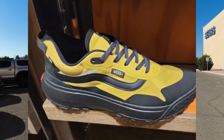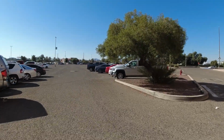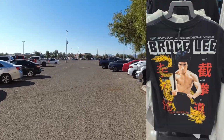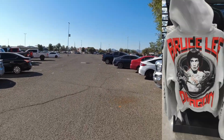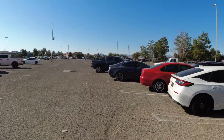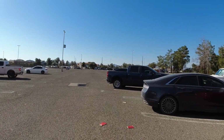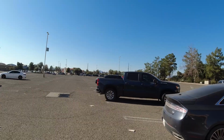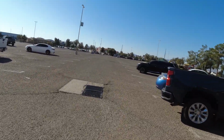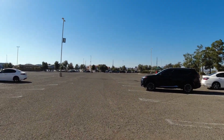And then I found these really cool Bruce Lee t-shirts and hoodies. This t-shirt was actually almost as expensive as the hoodie. The hoodie was $44. The t-shirt was $39. I'll put some pictures up of those. Man, it's expensive to buy in the mall, man. So I got a total of 7 miles so far I've walked.